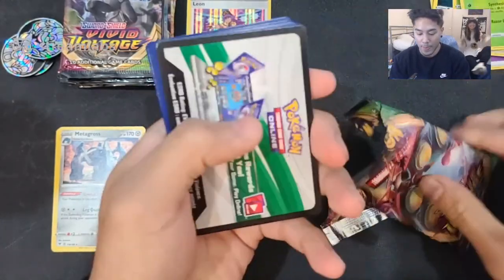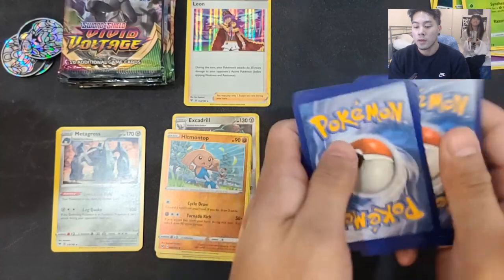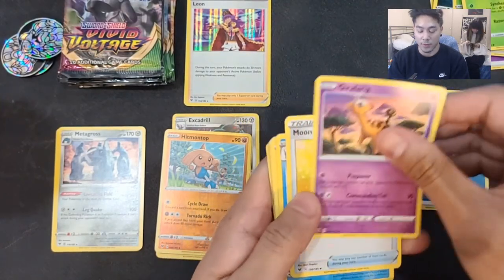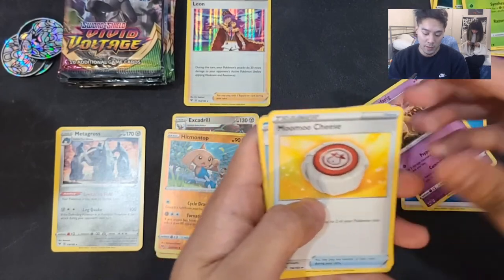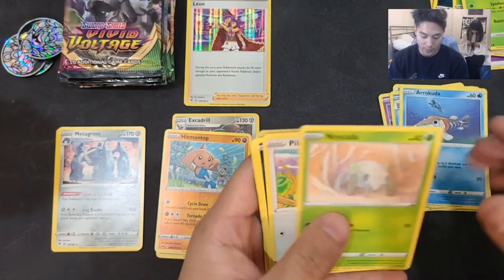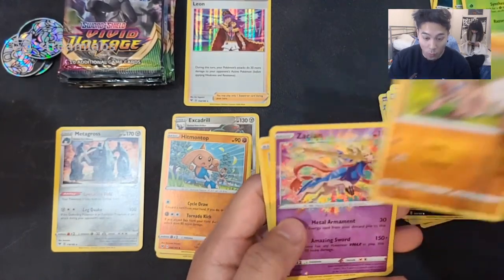All right. Code card. 1, 2, 3, 4. Water energy. Every time water energy comes up, it's just gonna be crappy. Girafarig, Moo Moo Cheese, Diwot, Arakuda, Ninkata, Pikipek, Puchiana, Rockruff. Ooh!